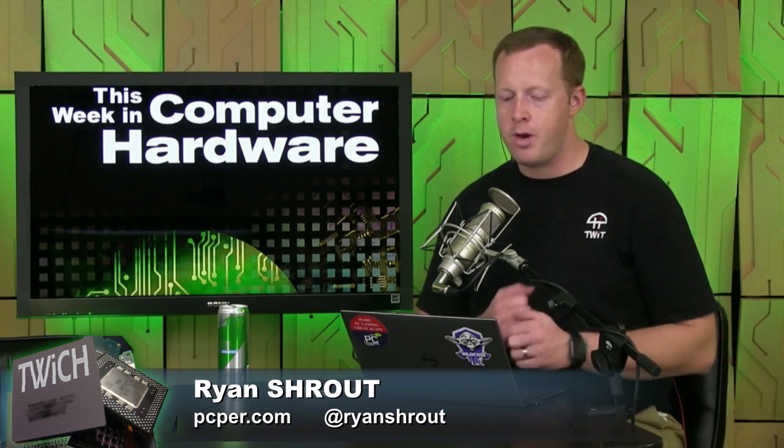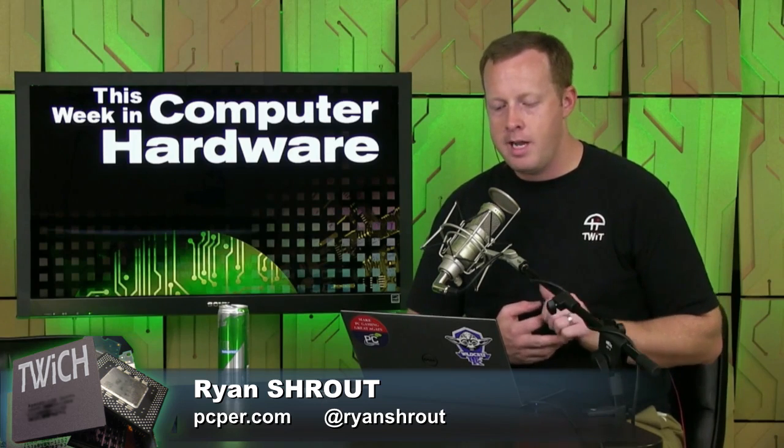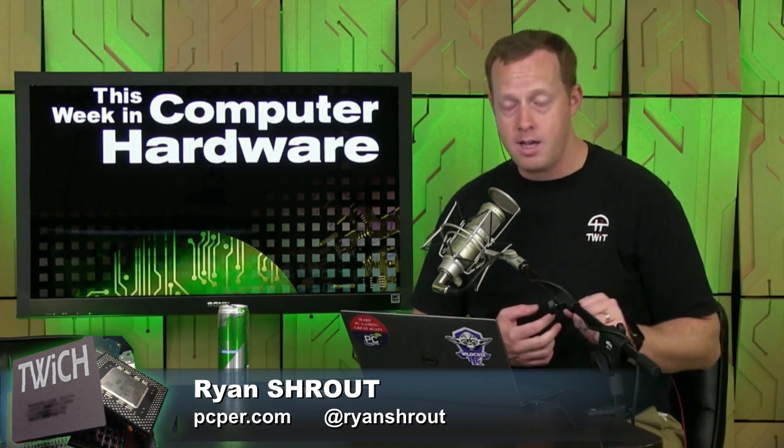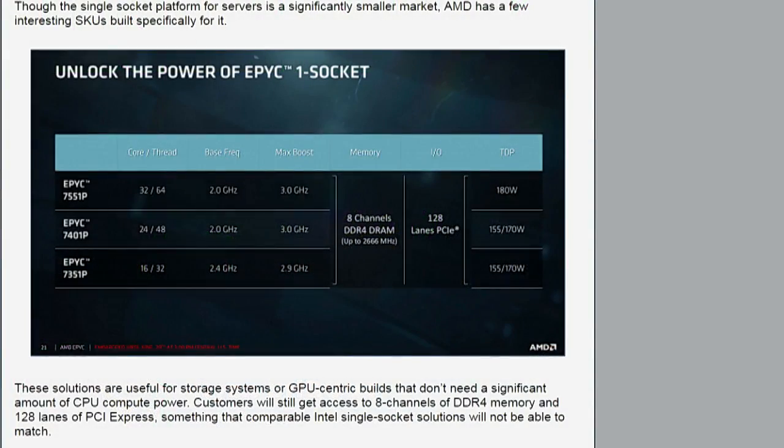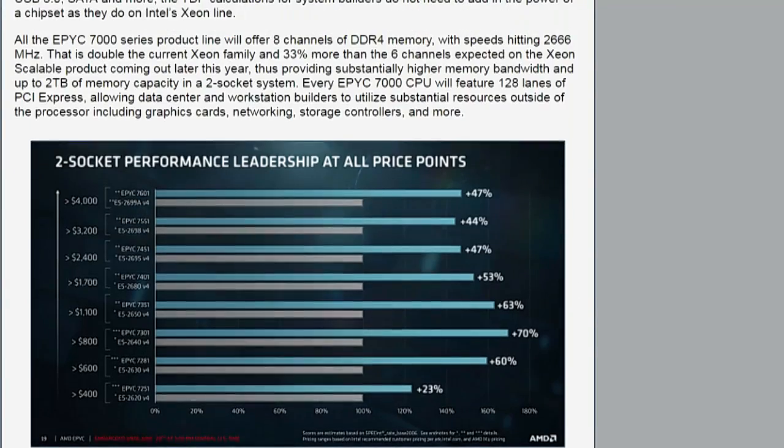So we've talked about it before. Their processors have up to 32 cores, 8 channels of DDR4 memory, up to 2 terabytes of memory per socket, and 128 PCIe lanes per processor, which is interesting when you get into the 2-socket stuff. Their top SKU is a 32-core, 64-thread part with a max boost clock speed of 3.2 gigahertz.